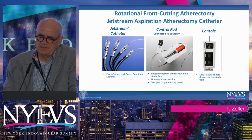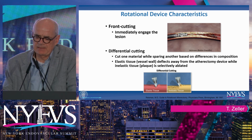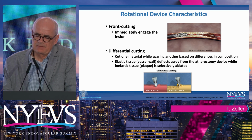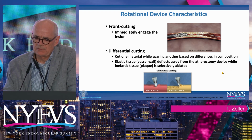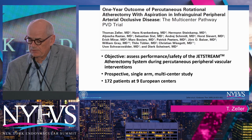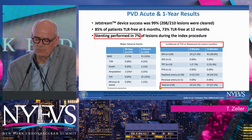arteries, is the Jetstream system. By definition, it should focus on calcified plaque, so elastic tissue shouldn't be damaged significantly, and the idea of differential cutting is that mainly calcified atheroma will be removed by this technology. We did the initial evaluation of this particular device in Europe, including 172 patients.